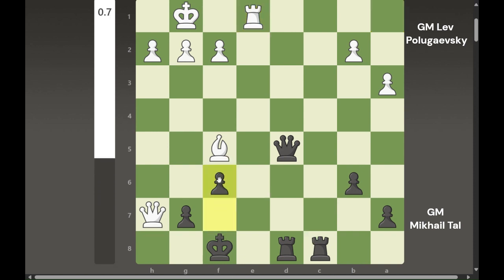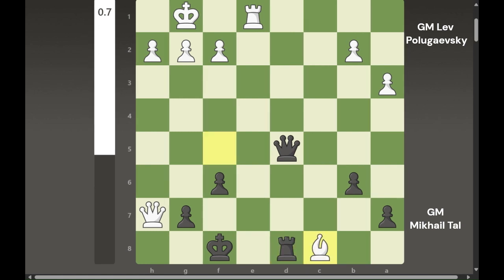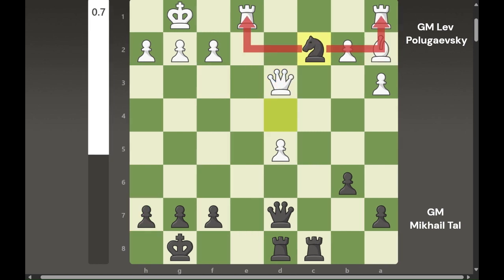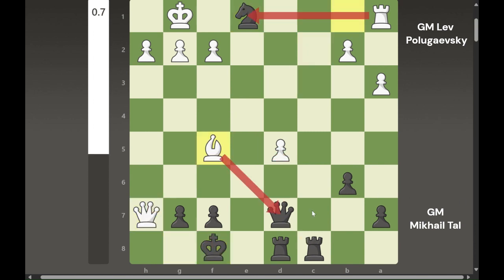Alright? Now, I'll take the rook back. Finally. Rook c8. Okay? Let's quickly review these steps. I knew you were going to take my rook. I'm not in a rush. Take my rook. Check. Goes to here.